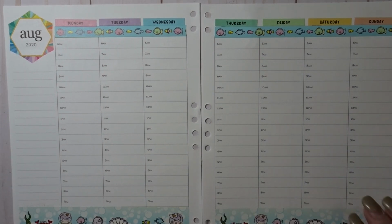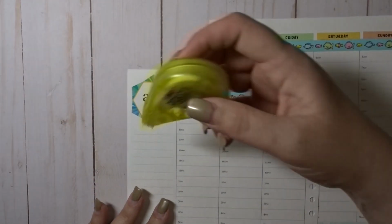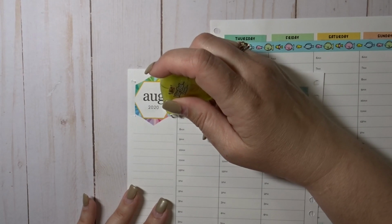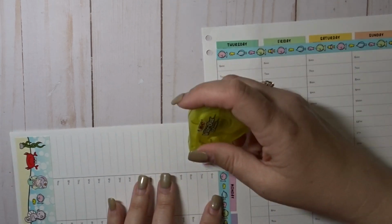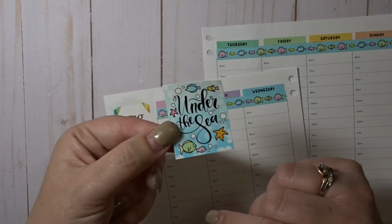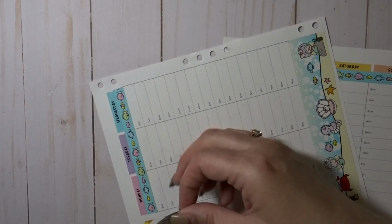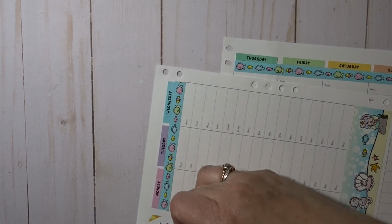Okay, so let's get started on my sidebar. I'm going to start from the top, and I know from last week's experience that I am going to have to cover a little bit of this big hexagon. I'm going to put this fun Under the Sea sticker. Looks like this. Super cute and I think appropriate. I had a little trouble with placement last week, so let's see if I can get it right this time.